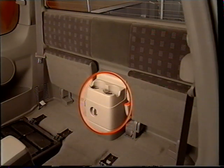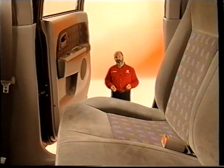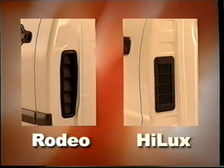The jack and the tools are stowed under here. Single cab, space cab or crew cab, free-flowing ventilation is important. Look at the size of this flow-through ventilation exhaust vent. Now compare that to Hilux's. Which do you think will circulate more air?